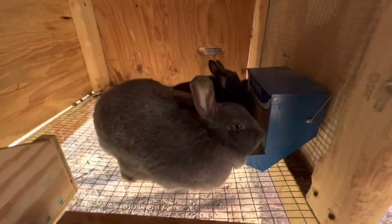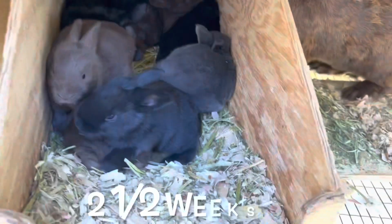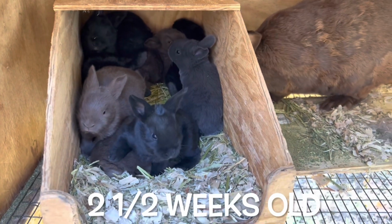They begin to grow fur a couple days after birth, and by 2 weeks old, they have all of their fur.